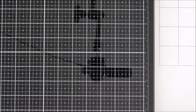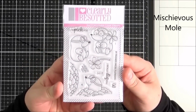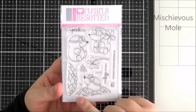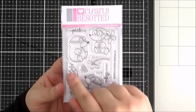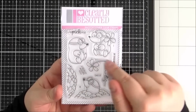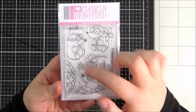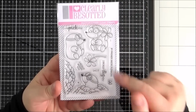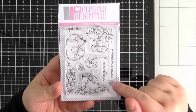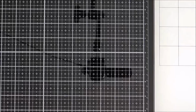Next up, another one of the smaller sets. This is the Mischievous Mole. Absolutely adorable. I really love this cute little set. So you've got the 3 different moles there in their different poses, one coming up from the earth, and then you've got a mound of earth there as well, which you can have them sitting on. You've got an extra flower there, and the sentiments read: I'd pick you, I really adore you, hi, dig it, I really dig you, if friends were flowers, I'd pick you. And then you've got the butterfly there separately as well.